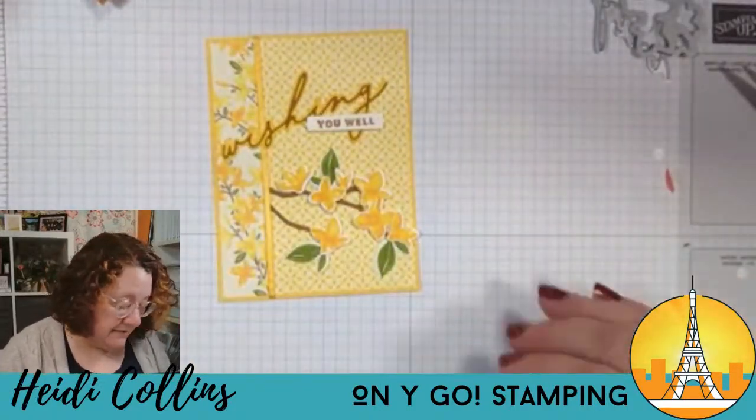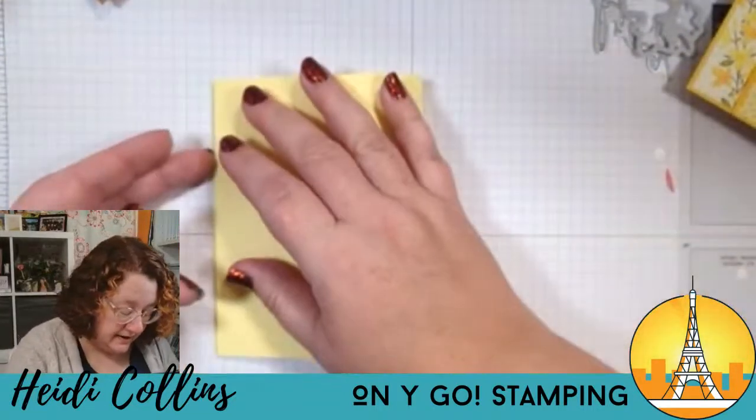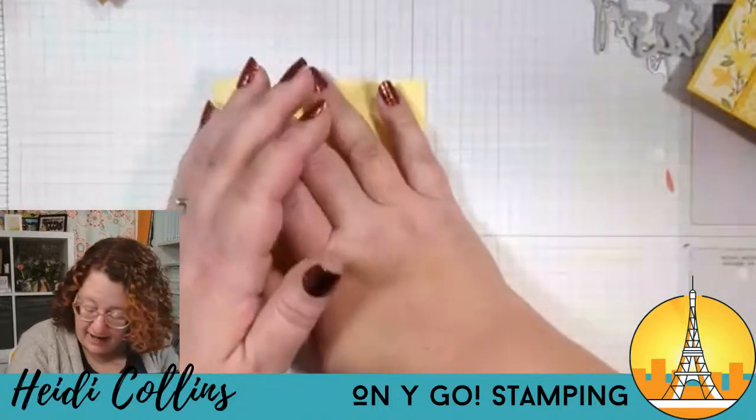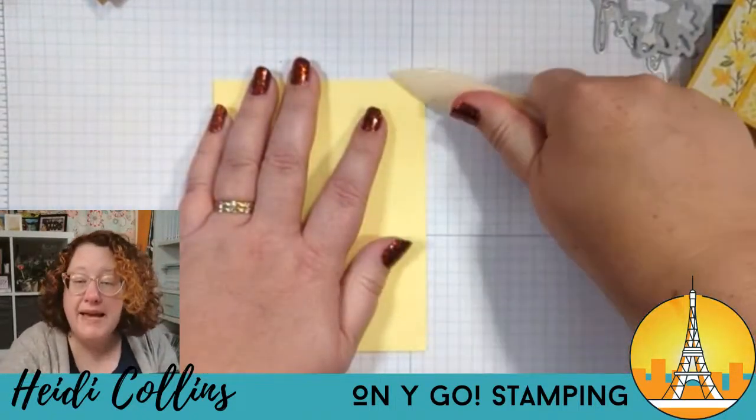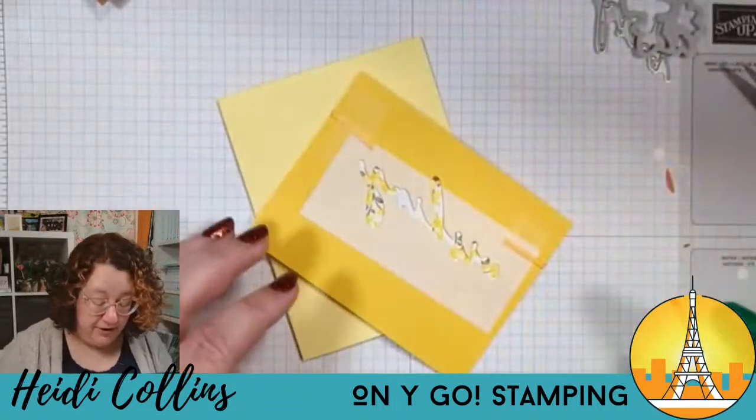So we're going to fix that, but I'm going to adhere this to our card front first. I have a piece of lemon lolly cardstock. This is 8.5 by 5.5, scored at 4 1/4. Your basic card base. If you have fat fingers and nails, you take your pick tool. Yes, the take your pick tool can really help if you're having trouble.